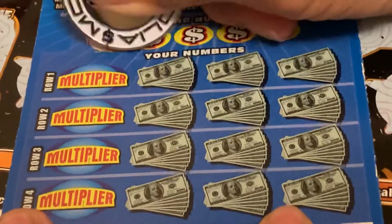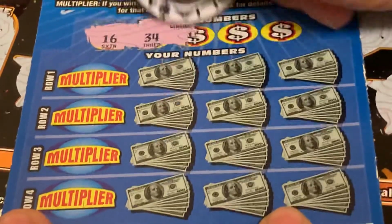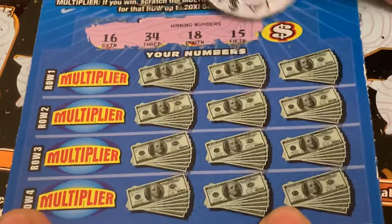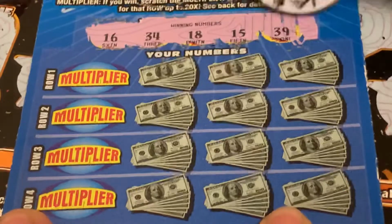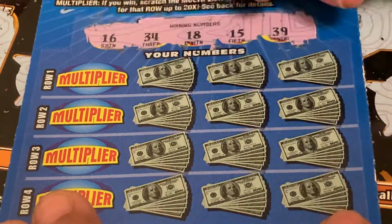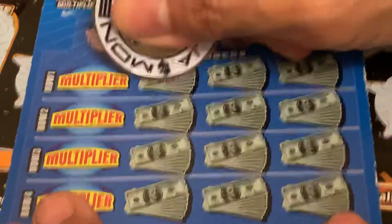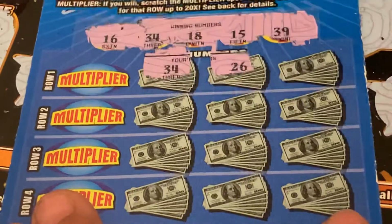Wish me luck. 16, Howard Matlock. 34. 18. 15 is Todd, New Jersey Scratcher 007. And 39, and the choo choo stops there. Okay. My numbers are 34, match. Match. Not your money, match.